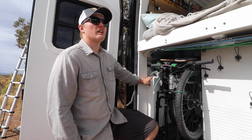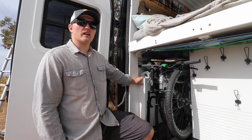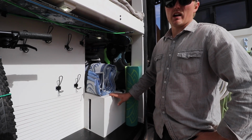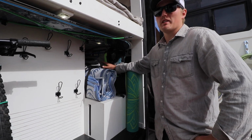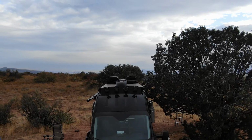On the driver's side here is our battery storage. We have 600 amp hours of lithium ion batteries. It also has our 3000 watt inverter charger. On the passenger side of the van, we have our 32 gallon freshwater tank. We also have a 4 gallon Bosch water heater and our 2 gallon pressurized auxiliary tank for the water filter.